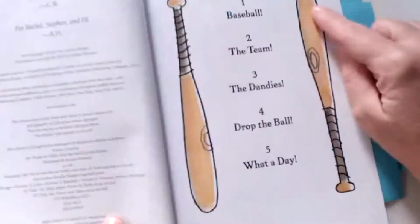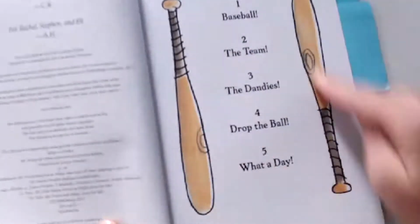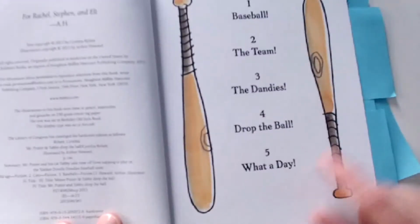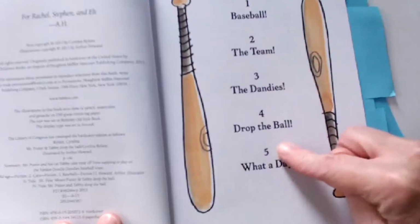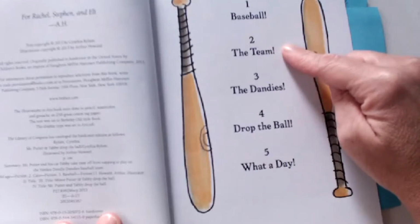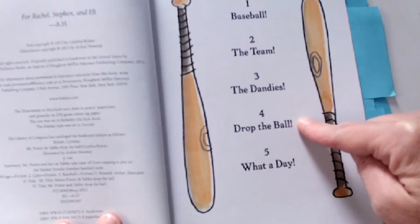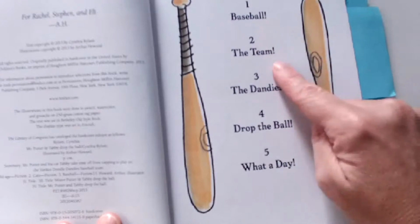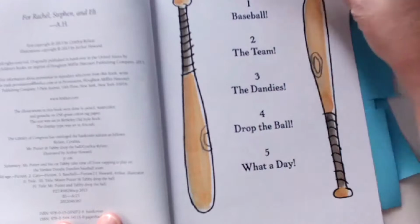Well, this is our table of contents. Now, it doesn't say table of contents, but that's what this is here. Let's take a look. How many chapters are in this book? Let's see if we count them. 1, 2, 3, 4, 5. 5 chapters. The first one's called Baseball. The second one is called The Team. The third one is called The Dandies. The fourth one is called Drop the Ball. And the fifth one is called What a Day. And if you notice, there's exclamation points after. That means it's an exciting chapter. So every chapter is exciting in this book.